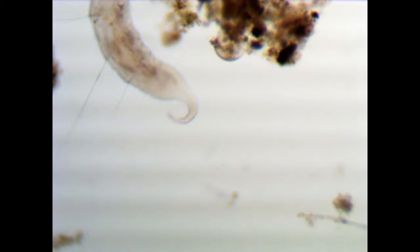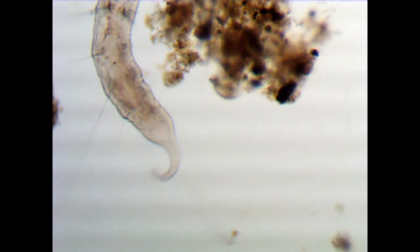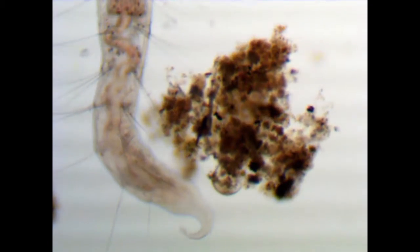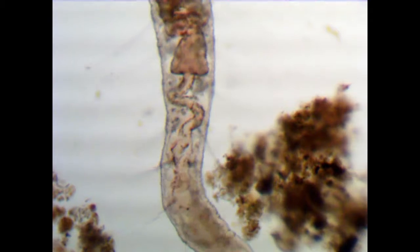But this organism is freshwater, and it seemed to match all of the identification characteristics of the Darrow genus. So perhaps I'm correct, but perhaps I'm not. And it's very important to be humble about this sort of thing. When it comes to identifying organisms, it's okay to say, I don't know.